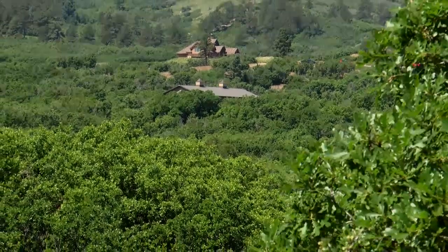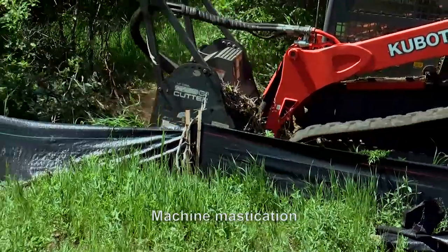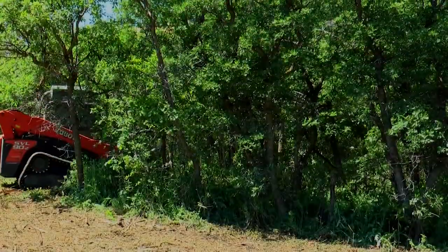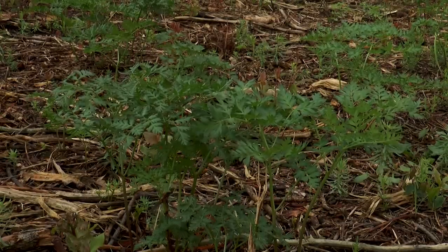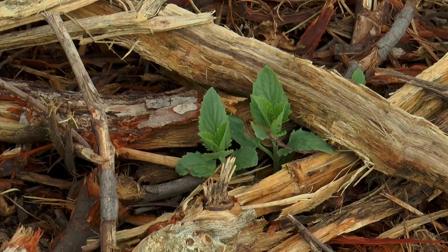Because Gambel oak is so overgrown in so many places in Douglas County, a process called machine mastication is the easiest, most cost-effective way to thin it out. So they go in and create openings, and then I go in and say, hey, you need to take more here, you need to do handwork here, and then at the end they do a final cleanup where they go in over that material a couple of times to break it down as much as possible.